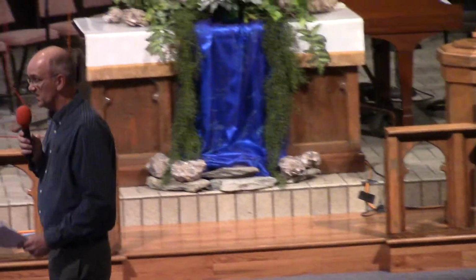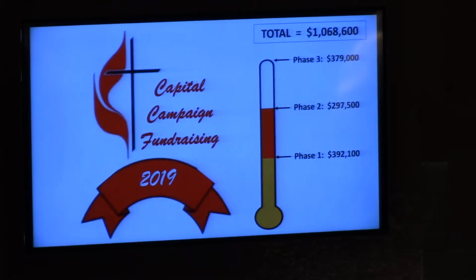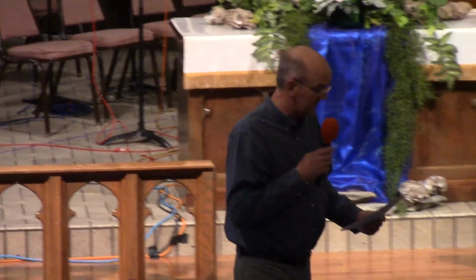As you can see up on the screen, we have 3 different phases of this campaign. The first phase, where we're trying to raise $392,000, is for what we consider the immediate needs of our church. Those are laid out under the 2019 Capital Funding Legacy Campaign. The first is $105,000 for the replacement of the church boilers. Then the Asbury roof replacement, which we've partially funded from the endowment. Then the fire protection for the basement is another $55,000.